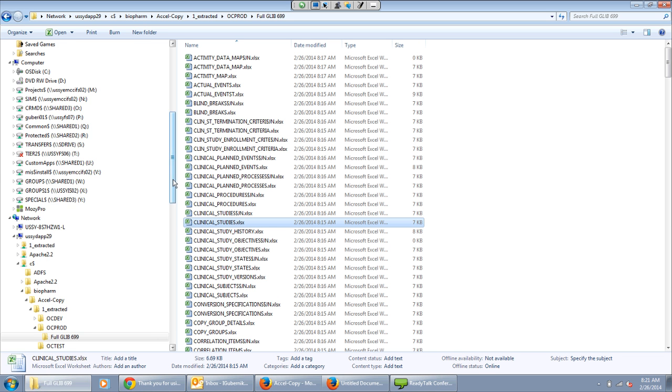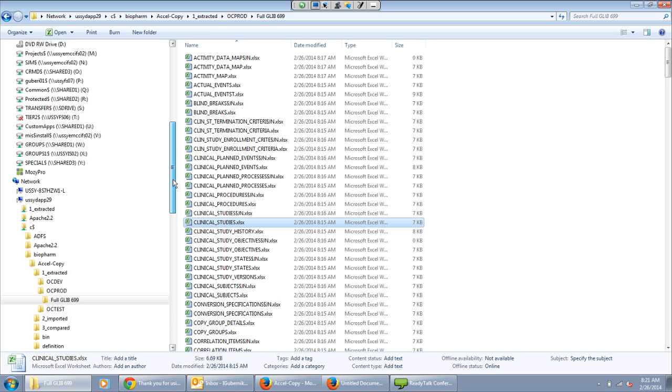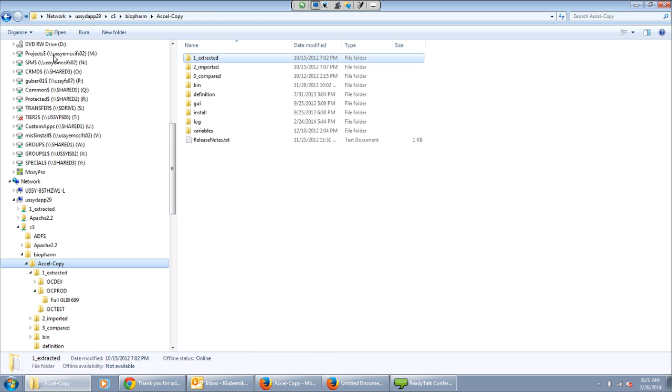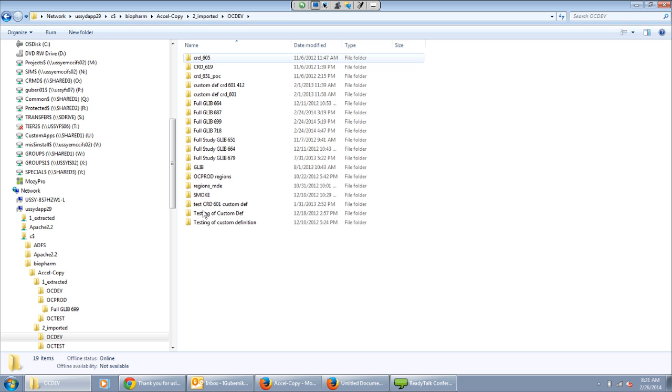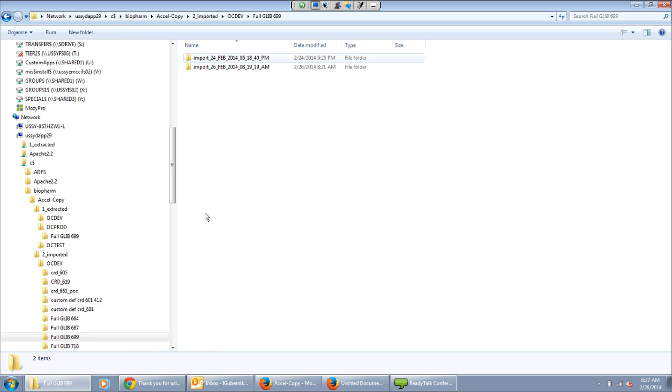So here on the back end, this is a middle tier server where the Accel-Copy is installed. If I go to the Accel-Copy folder, then the imported folder, and then OCDEF, this is where the import is happening. The import is going on right now. I'm going to open the latest one, which is today.